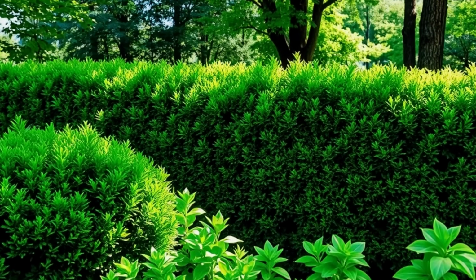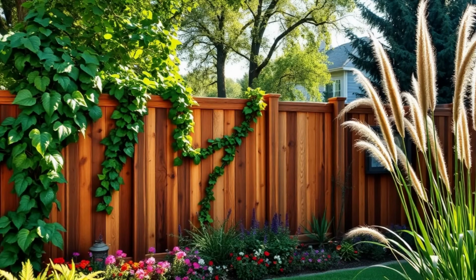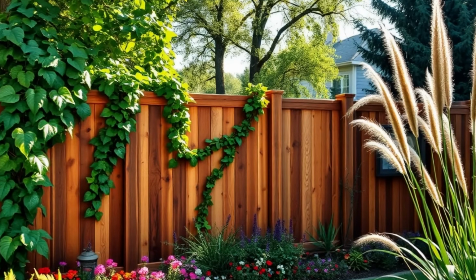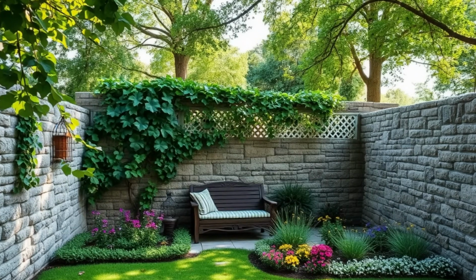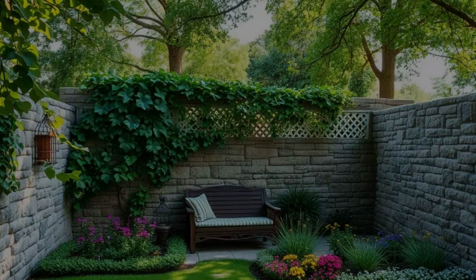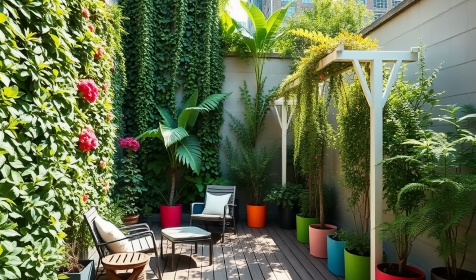Consider the sun exposure in different parts of your yard. Some plants need full sun to thrive, while others prefer shade. Think about maintenance. Some hedges require frequent trimming, while certain structural elements are virtually maintenance-free. Deciduous plants offer lovely seasonal change, but lose their screening ability in winter, whereas evergreens provide year-round coverage. Your budget will also influence choices between faster-growing, potentially less expensive plants versus more mature specimens or costly hardscaping materials.